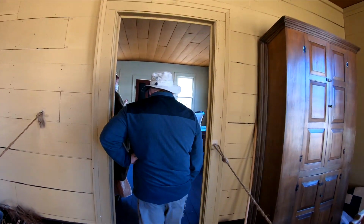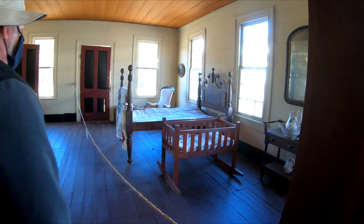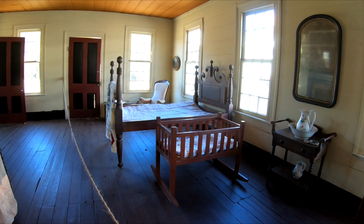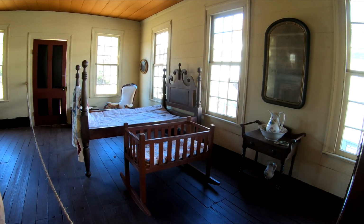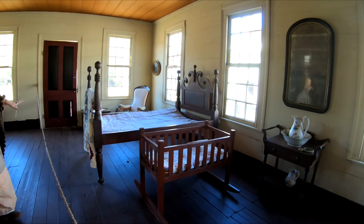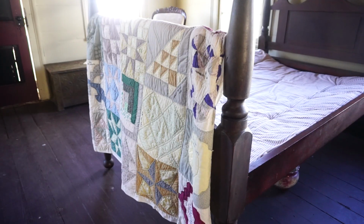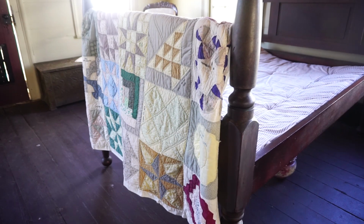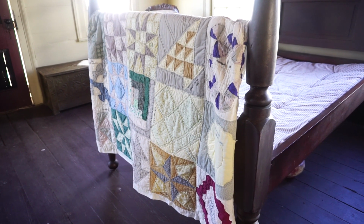This would have been the mom and dad's room, Mr. and Mrs. Singer, and baby Singer. The youngest would have stayed in here with the parents. We do have a quilt here that has a whole bunch of designs from the period on it. It's a reproduction, with all of the different patterns. It's just a sample to show what patterns would have been used.